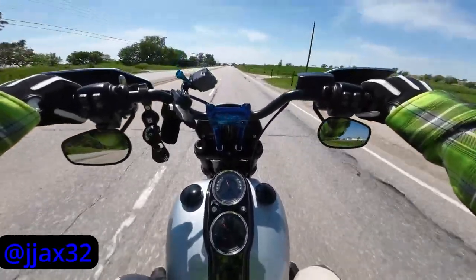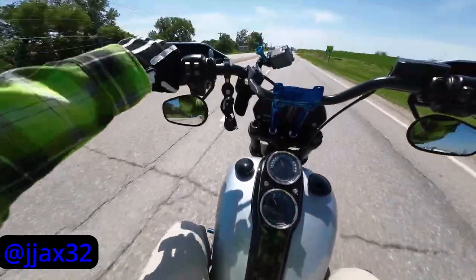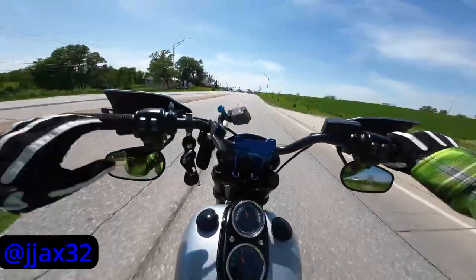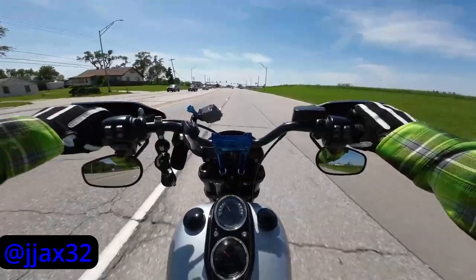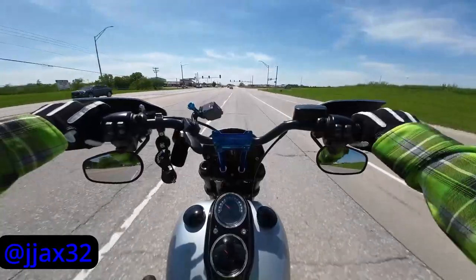And you just barely twist the throttle and the thing just takes off. It's totally insane. Okay, I see what you're talking about, Jace, with the downshifting.